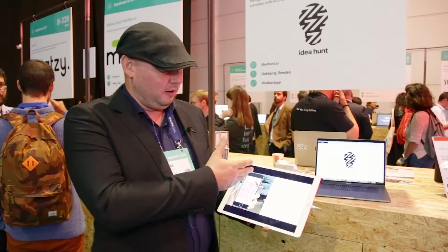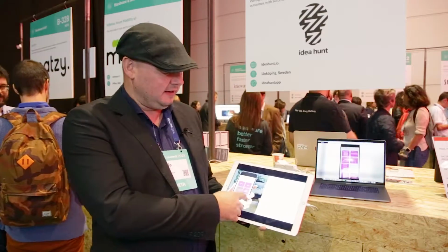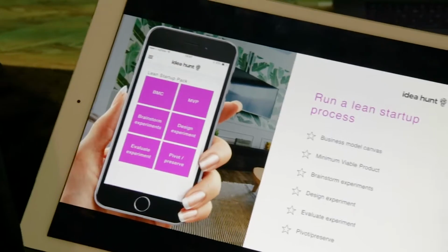We digitize workshops with ready-made templates. And by templates, we mean that there's this step-by-step process and there's also a very clear outcome. For example, we're creating templates for design thinking, but also for a lean startup process.